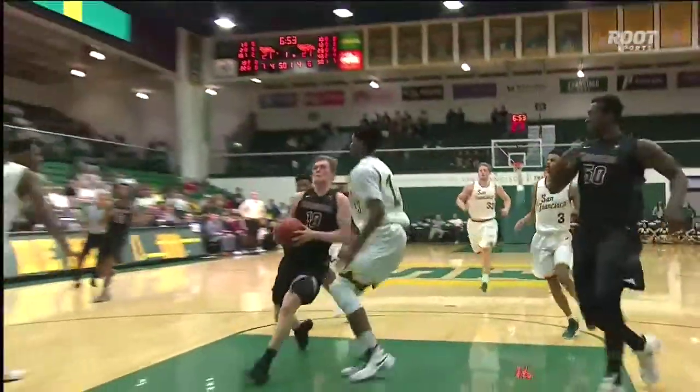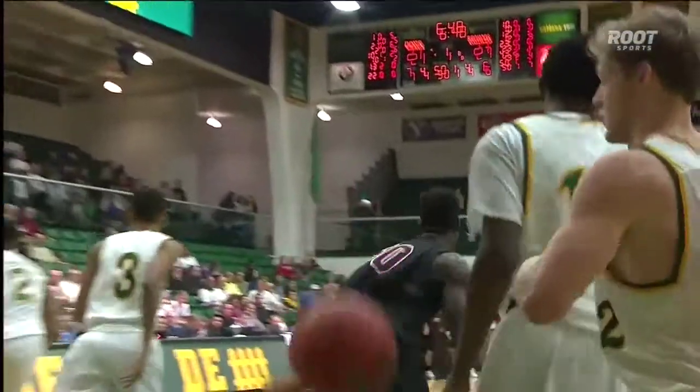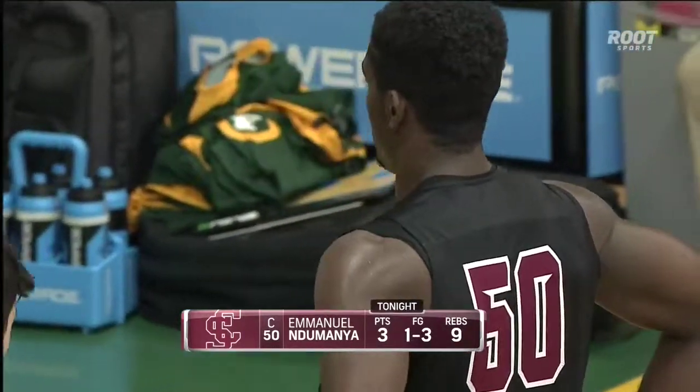Well, here's the block by Nemanja at the other end of the floor, which resulted in a possession and a drive down the middle that did not go in. But look, Nemanja right back and followed it. So he's really done it at both ends of the floor. So they wipe the floor down.